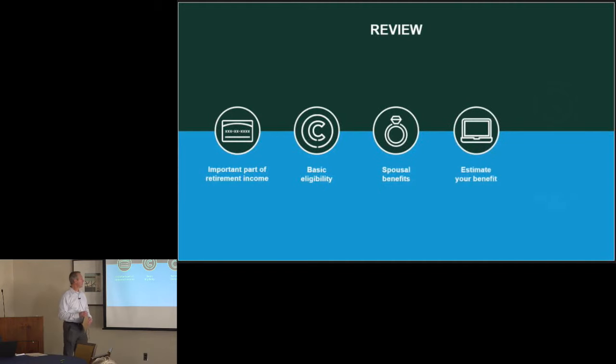So just to review, Social Security is meant to be a portion of your retirement income. It's not meant to be all of it. For the average person, it should be somewhere between 25 to 50% of the income. The basic eligibility, most people will qualify for the credits. Really not that hard to get those 40 credits. And then it's based off of the 35 years of your highest earnings. Spousal benefits mean you don't even have to work in order to qualify for it. Go to ssa.gov to see what your benefits are and determine what your expenses are. When do you want to file for your benefits? Do you want them to grow and continue to increase, or can you make ends meet based off of the current payments?